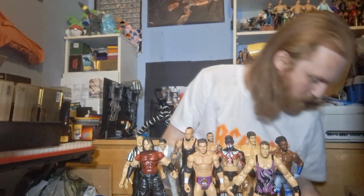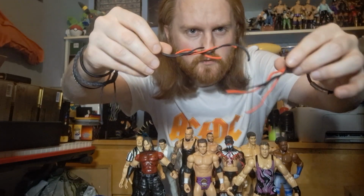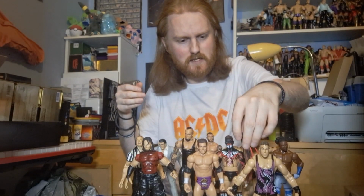We got a wheel. Oh, so before I go any further in the accessories, we have Finn Balor's two tassel things. So that will make him slightly more saleable as well. We've got a WCW tire. I don't think I've ever seen this before. It's like really thin.